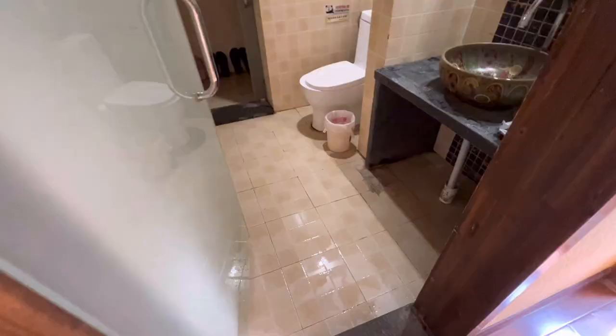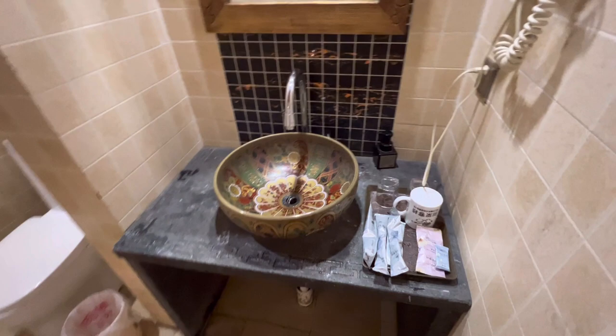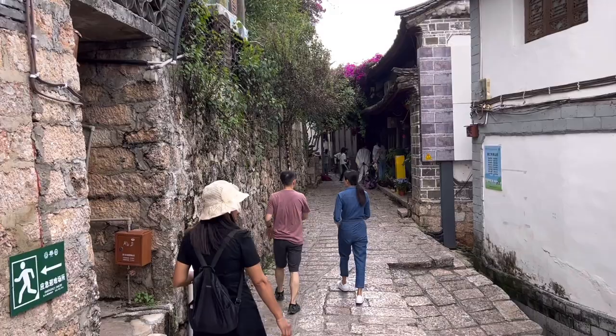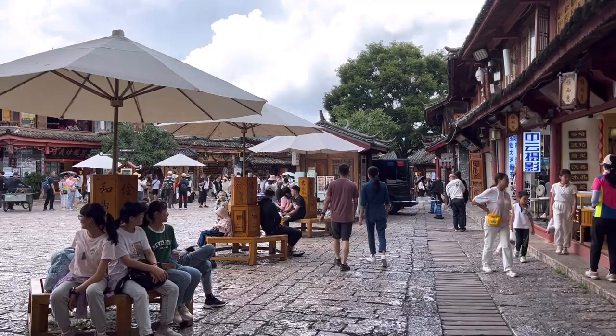And this is the bathroom, guys. So this is the sink. We got the toiletries. You got a toilet bowl here, and the shower room is a little dark. Slippers. Guys, this is the name of our homestay, and we are heading out to have some late lunch because it's like 2 o'clock in the afternoon because we arrived late that day.